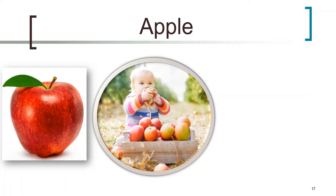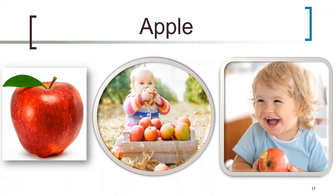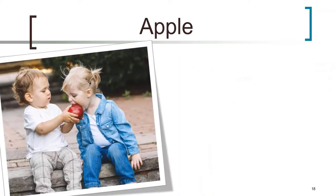Over the next couple of years, she develops this really positive relationship with apples. They make her happy, good memories from the past, even before she had words. Now about here, she's probably got 200 words, one of which is apple. She learns that apples are something that you can share with people and promote friendship. She's got these other kinds of relationships to the word apple.